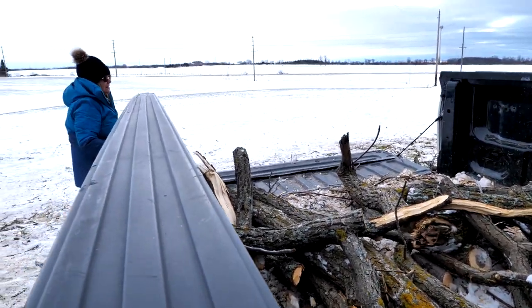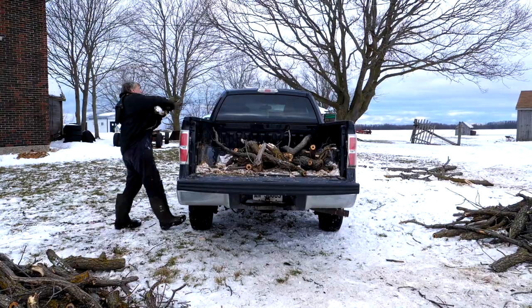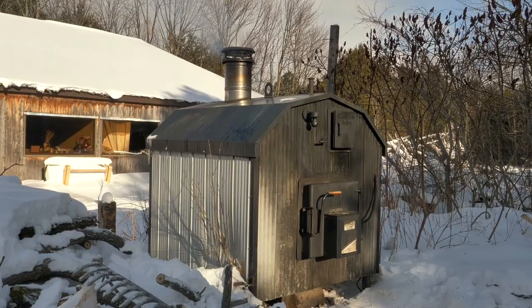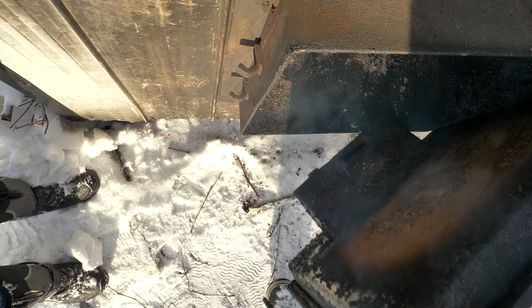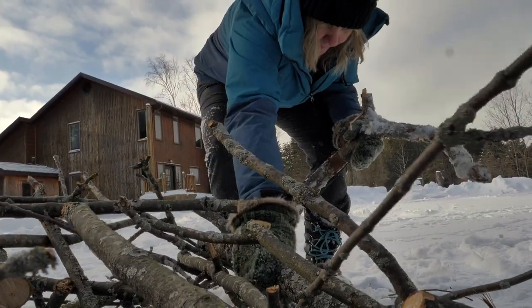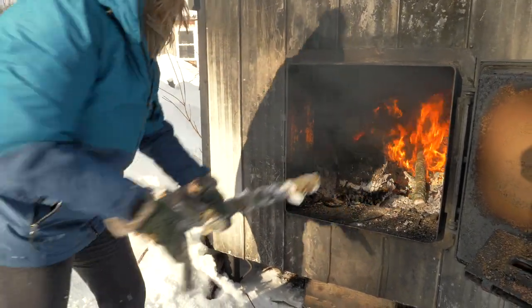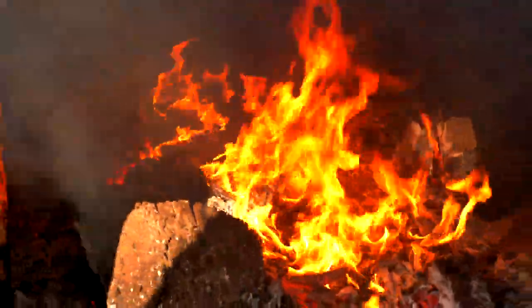Curiosity, are we putting this tailgate back up? No. These little ones are used in the outdoor wood stove. It heats the granny flat, the house, our hot water tank, and our studio.